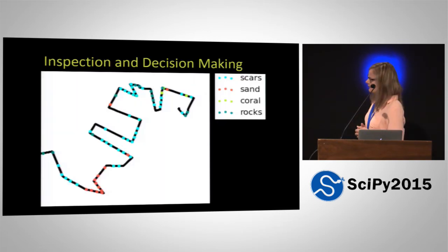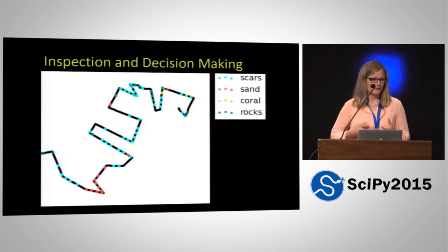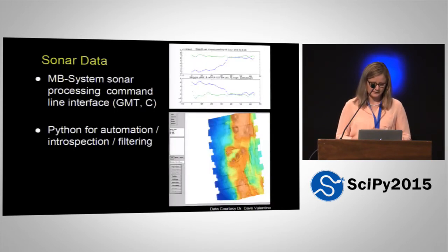So here we see a plot of the dive, and the cyan color, I guess, is the scars, where the trawling made an effect on the seafloor. And then we've got pieces of coral and sand in there as well. So this gave us a really quick way to determine at what depths the different types of seafloor are.